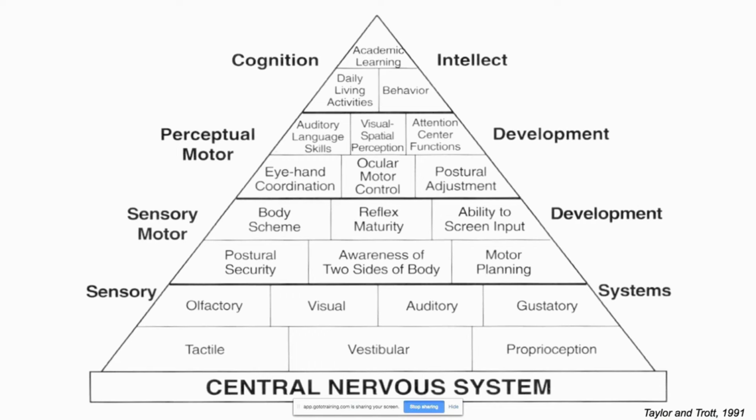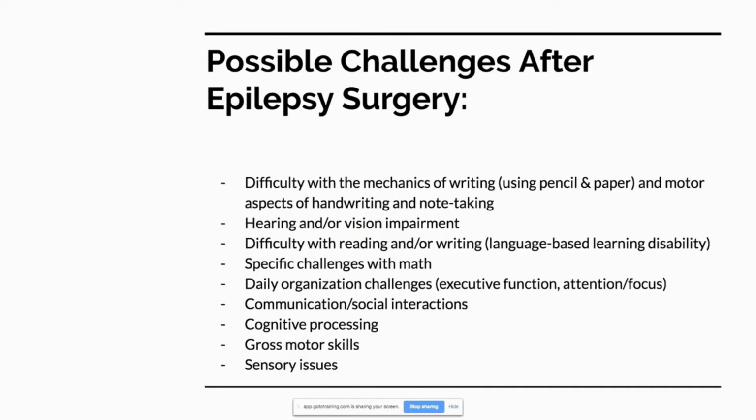And after epilepsy surgery, there's a lot of possible challenges. So although every child is unique, some of these challenges are common, especially for children who've had a large resective or disconnective surgery.